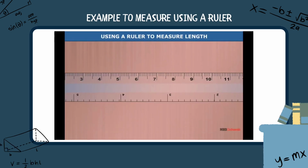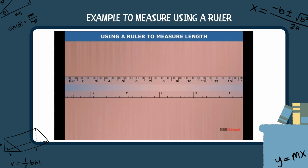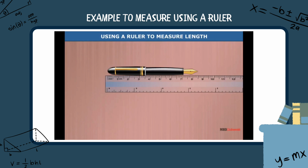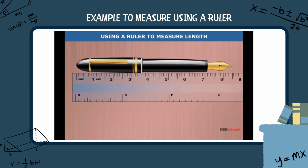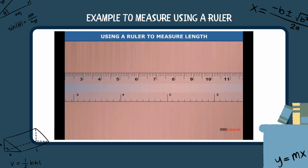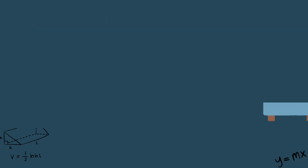Using a ruler to measure length. Here we will learn to measure length using a ruler. Step 1. Place a 15 centimeter ruler on a table. Step 2. Place the object whose length has to be measured above the scale such that one end coincides with the 0 mark of the ruler. Step 3. Make a note of the number on the ruler where the other end of the object ends. For example, one end of the crayon is at 0. The other end of the crayon is at 2.